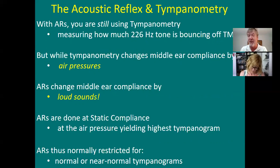Now you know what the acoustic reflex is from anatomy. You have your stapedius muscle, you have your tensor tympani muscle, right? Stapedius muscle is attached to the neck of the stapes. Tensor tympani muscle is attached to the manubrium of the malleus, right? And what does the acoustic reflex do? And I'll stop sharing my screen a second here. The acoustic reflex tightens the whole middle ear system for a split second. A loud sound, the tensor tympani tightens, the stapedius muscle tightens, and you have now made that stiff middle ear even more stiff. More stiff than it usually is, only you didn't do it with air pressure this time.